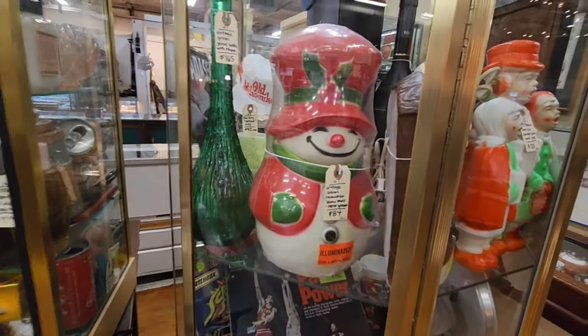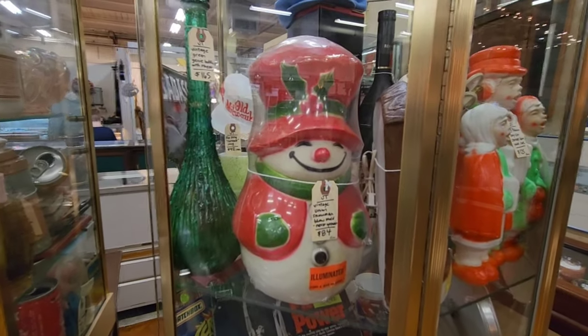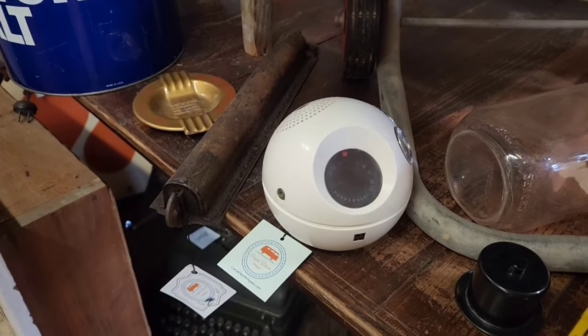Then you got Santa right here. Or not Santa, that's not Santa. You got a snowman here dressed up for the holidays, and he is 84. And I remember having one of these back in the 70s. That's pretty cool right there, the old radio.